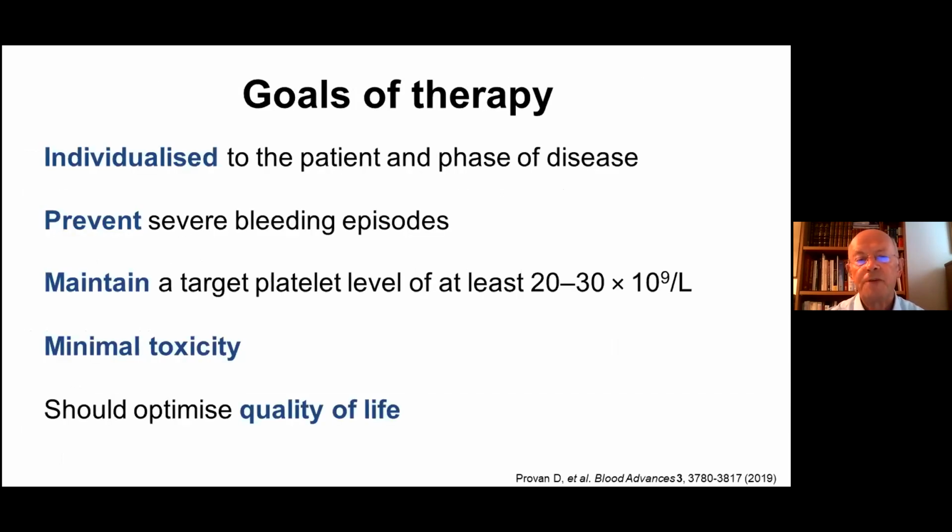So for my final slide, what I would say is we have to look at the goals of treatment of what we've been trying to achieve with the guidelines and what we want to achieve in treating you, the patients. We want to individualize treatment to the patient and the phase of disease. There is not one pathway, not one approach that deals with everything. So you consider the patient and you discuss what your aims are. We want to prevent severe bleeding episodes while minimizing the toxicity of the treatment.